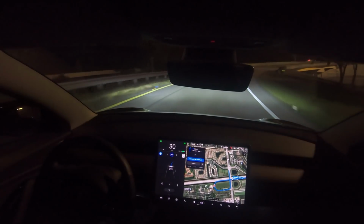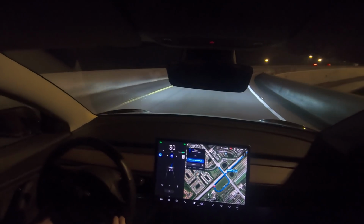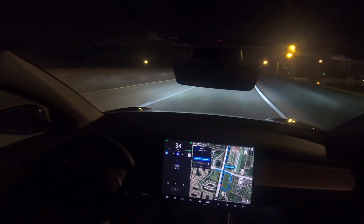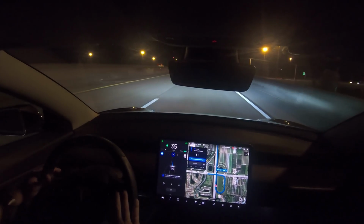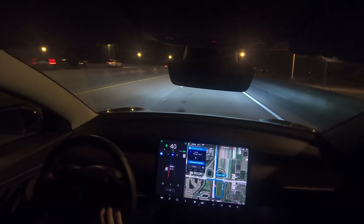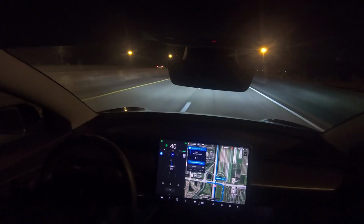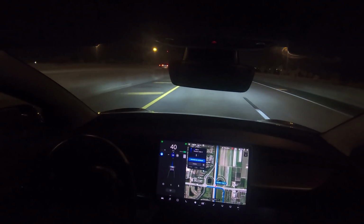Navigate on Autopilot at night. I have someone desperate behind me. So we're going to get on the left lane. That's perfect. So the car noticed that there was a car there and it waited.